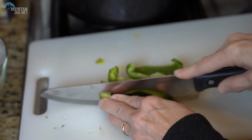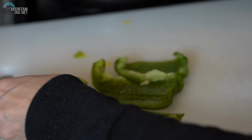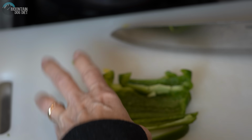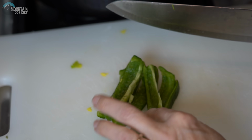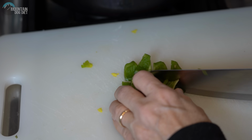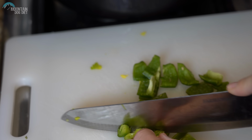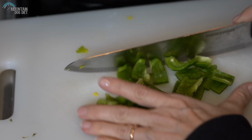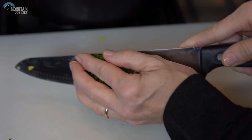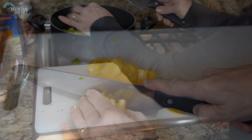Certainly the size of your pan is gonna make a difference. Unfortunately, I have kind of a smaller pan here for making a big pot of soup. So again, I just sliced them all in little shredded pieces there, and then I'm gonna cut these in 1/2 inch size. I guess if you like peppers, you can cut them in really big chunks and maybe get a better bite of that pepper.